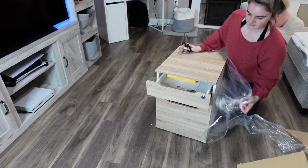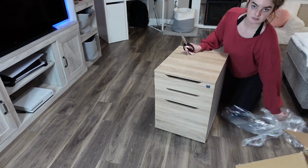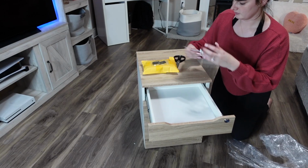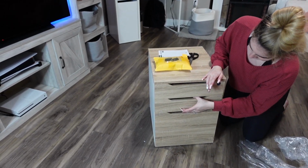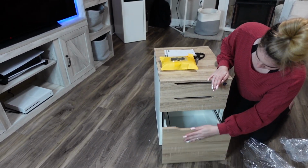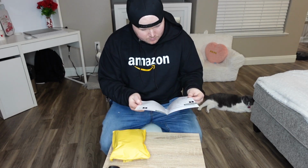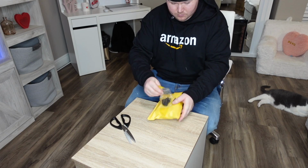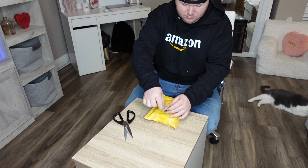I was so thrilled when they reached out to me because I had been looking all over for a filing cabinet and none of them really fit our style. None of them looked like they belonged in a home. It was more like they looked like they belonged in an office space or something like that, and none of them really fit what we were going for.